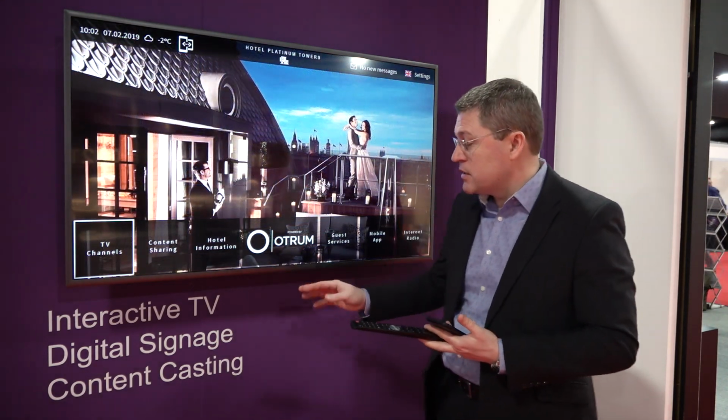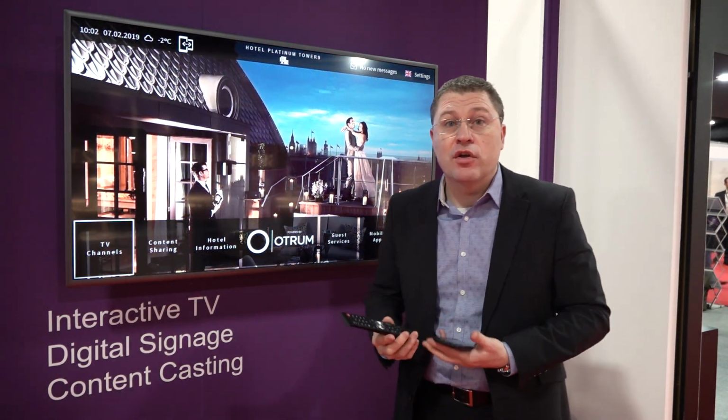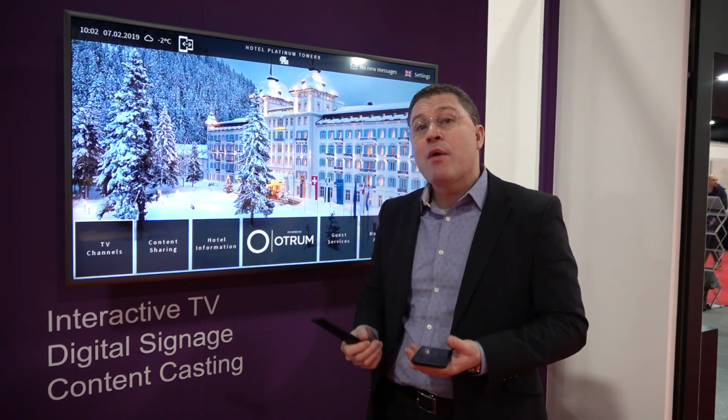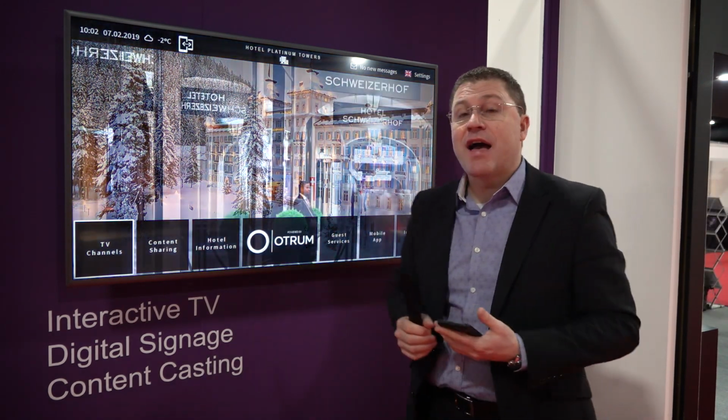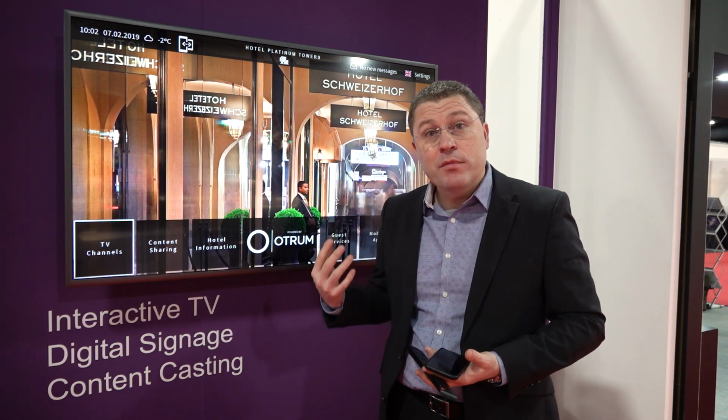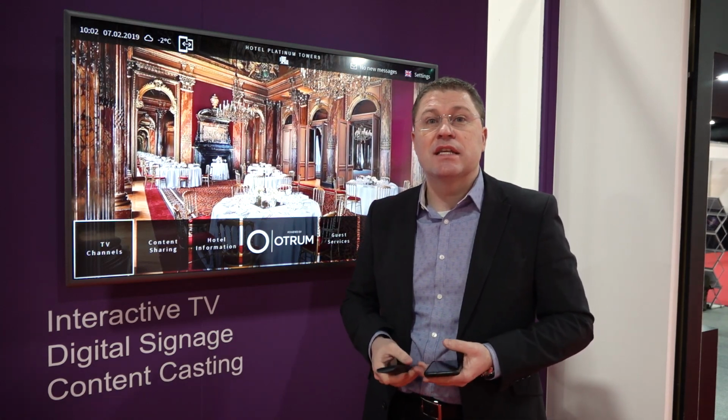Now Otrum Enterprise is able to operate on nearly all the smart TVs out there in the market, from Samsung, Philips, LG and even Lerva. We're able to put our HTML5 app onto the TV and offer a very rich experience for a hotel guest. The platform itself is fully hosted. It's all sitting in the cloud. And that means that there's a lot less infrastructure needed on site at the hotel.